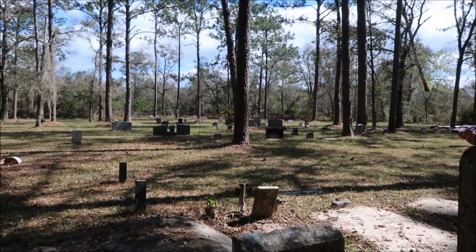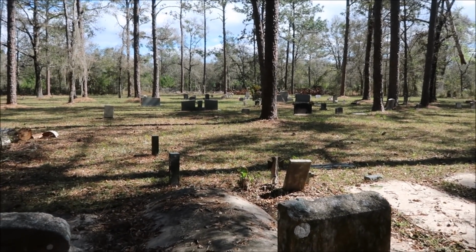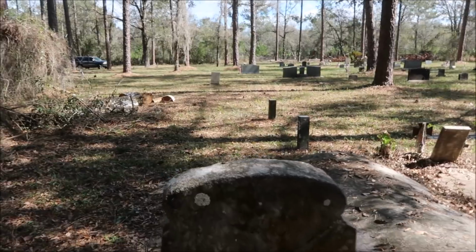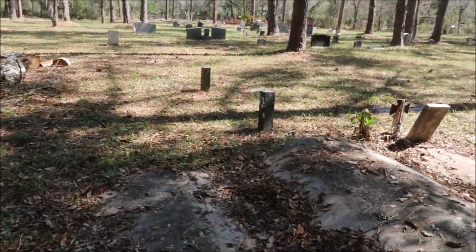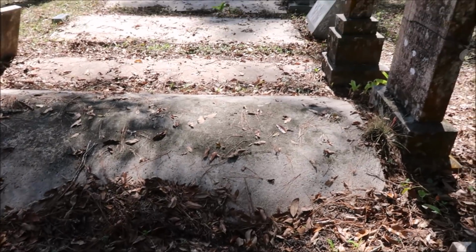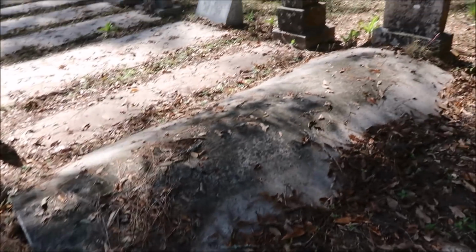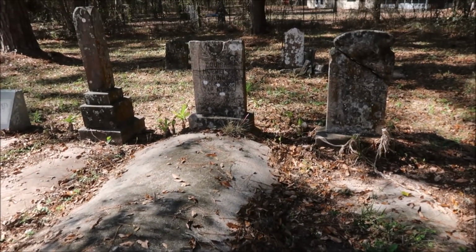I started counting, but I don't know how many graves are here. There's probably about 60, maybe 70. There's a lot, because they're all crammed in. And some of them are buried over. Look how high that mound is. What year was that one? 1934, they died.